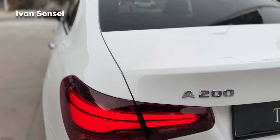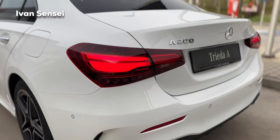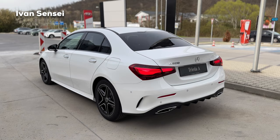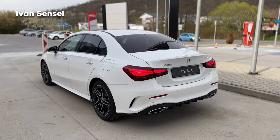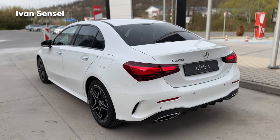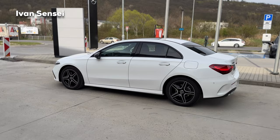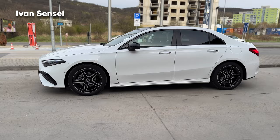They have nice design, and I think it looks better than in the pre-facelift. We have the A200 badge here and the Mercedes badge in the middle. It's basically the same as the pre-facelift, apart from the taillight LED design, because the shape is the same. So yeah, one more look from the side. I think it has its appeal, this shape of the A-Class sedan. So let me know in the comments which one you like more, the A-Class sedan or the A-Class hatchback.